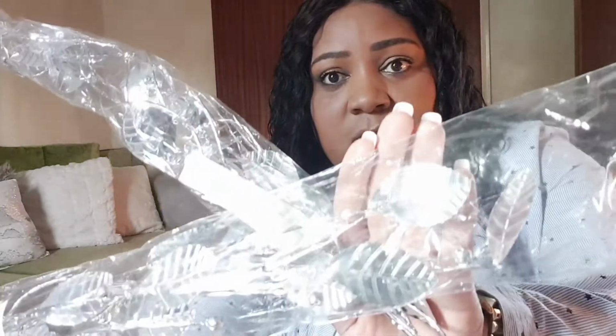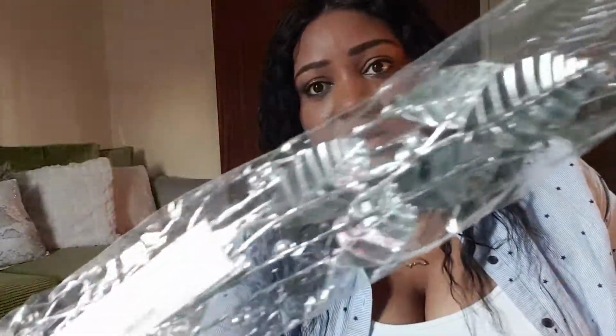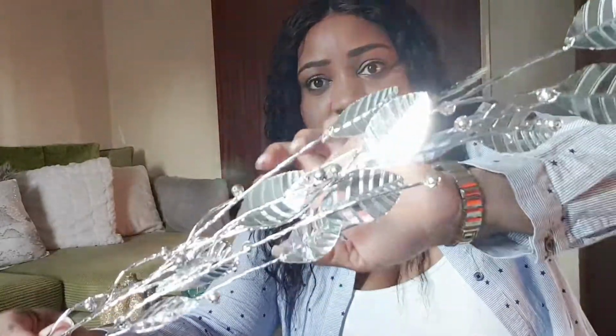And these ones, they're like mirrored leaves. I got them in the Christmas section in the Range. They're very nice, very beautiful. Let me actually take it out of this, so you guys can see what it actually looks like. And I got two of those. They're beautiful. I love them. And they've got some little beads on them as well, and quite a long stem. So these ones as well, and I got two of those, and I think that's all the flowers I got.